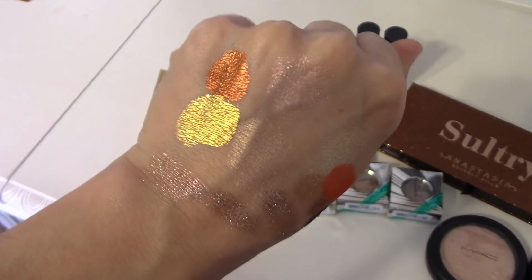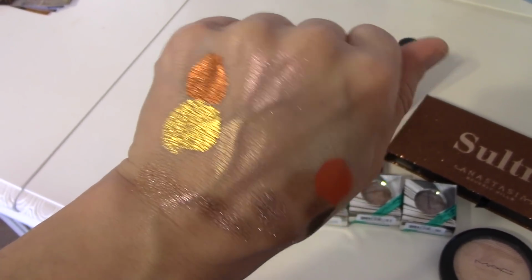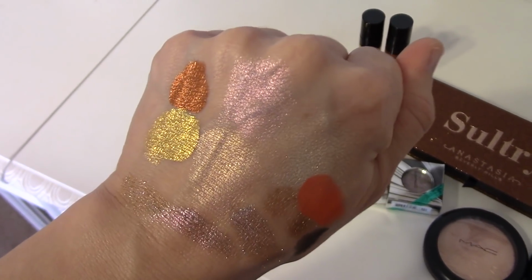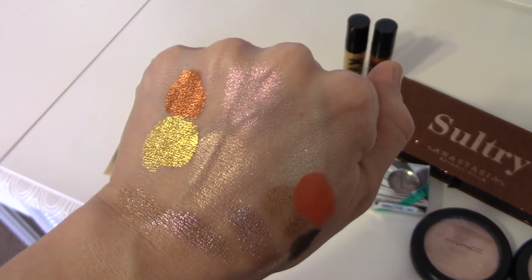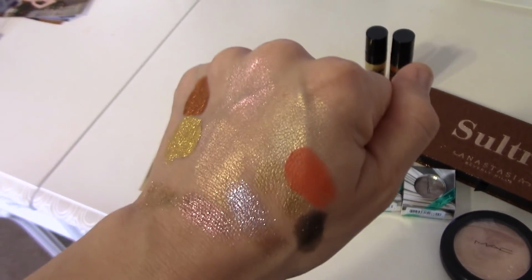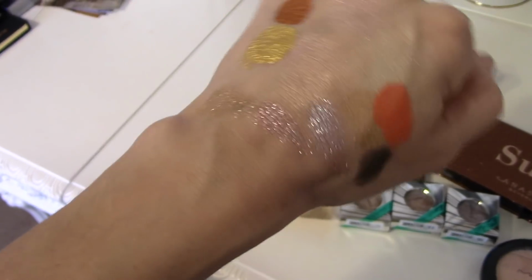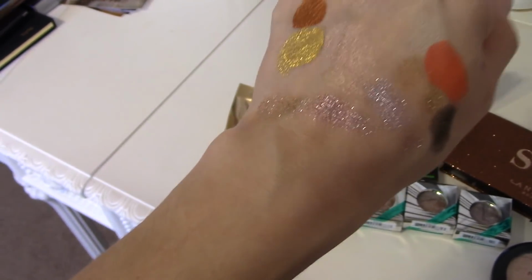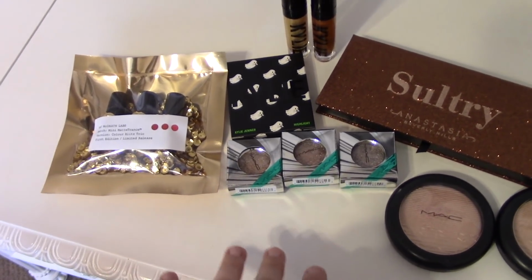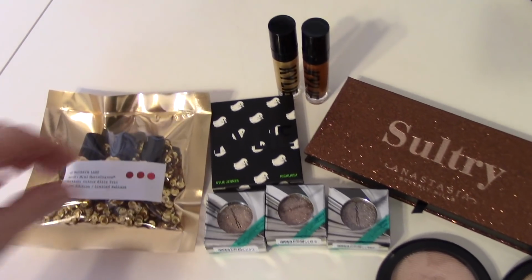And they are stunning. I love how they perform. I have used them before and I am so ready. They're perfect for Halloween. Then right there in the middle, those two highlighter shades are the two MAC shades. The one on top is called Show Gold and the one on the bottom is Beaming Blush. Then at the bottom, those three ridiculously glittery, shimmery, sparkly shades are these new ones by MAC, and I am blown away with how much I love them, with how beautiful they are.